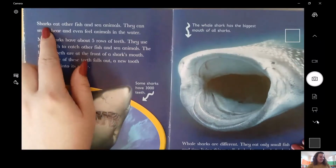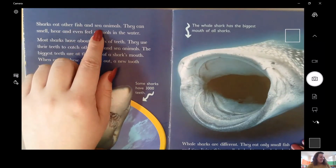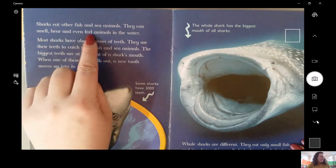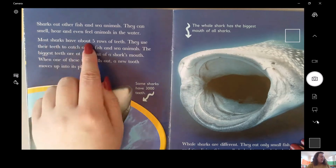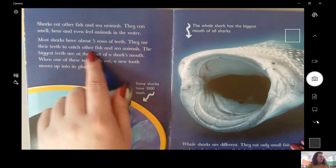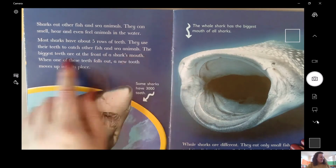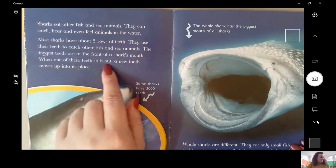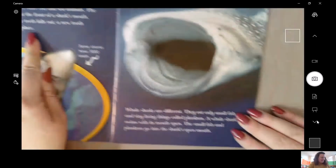Sharks eat other fish and sea animals. They can smell, hear, and even feel animals in the water. Most sharks have about 5 rows of teeth. They use their teeth to catch other fish and sea animals. The biggest teeth are at the front of a shark's mouth. When one of these teeth falls out, a new tooth moves up into its place.